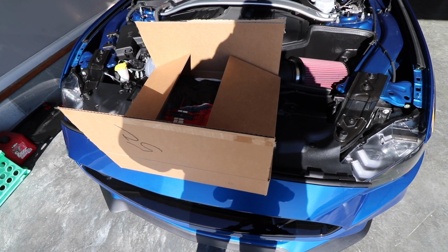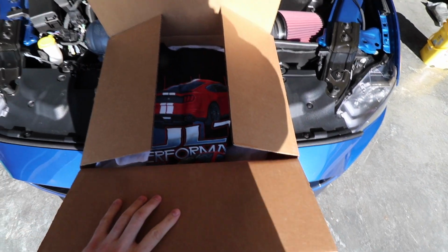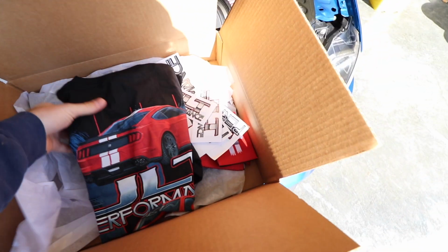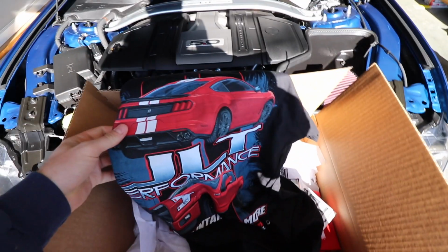But JLT actually sent me something in the mail, so let's go check that out. All right, so not a true unboxing. I've already opened it up and kind of peeked inside just a little bit, but I can share this with you guys. So JLT sent me a t-shirt. I can do this one-handed. Very, very nice.